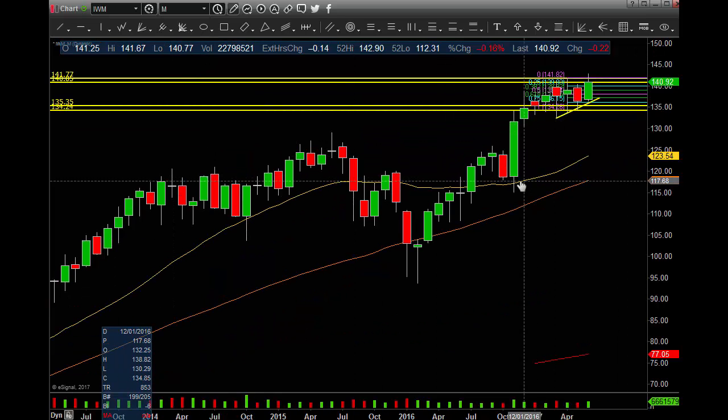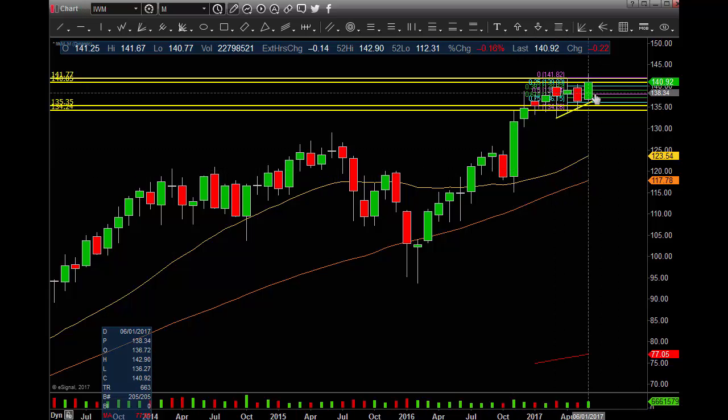Monthly chart, though, guys, up and sideways. This is a pretty good bullish pattern on the monthly. So it needed to close above the all-time high. It didn't. Let's see if we get more chop or if we get a nice pullback in July.